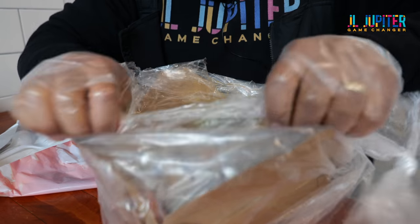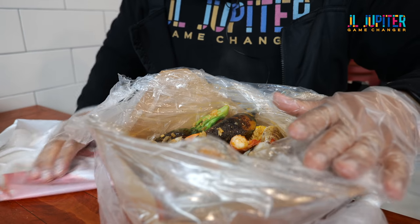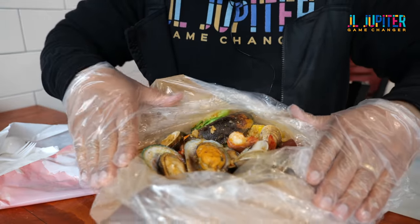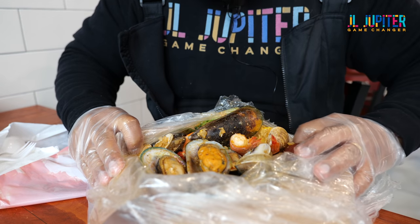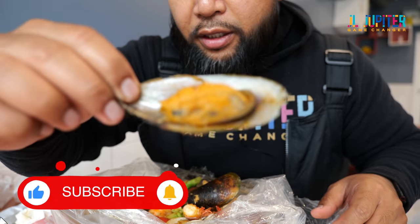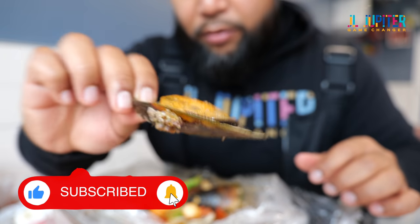Gotta rip this up. That looks so damn good. Oh my God. Look at this. Looks amazing. Look at that. Look at this. Y'all see this? So this comes in like an own sauce. Mad garlicky though. Let's try this out.